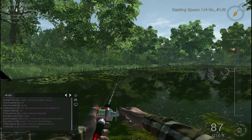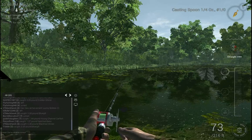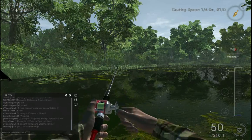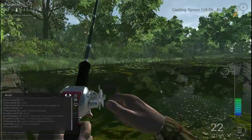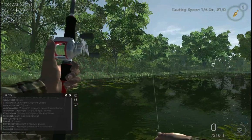Sadly, this spot is not as hot as the spot I showed you guys yesterday. The spot yesterday was very simple to catch fish out of. You just throw a bait in there, you catch a fish almost every cast. There we go. I was going to say, this spot, you gotta work for it a little bit. And I think we just caught our first grass pickerel. Maybe?